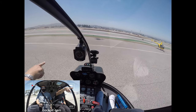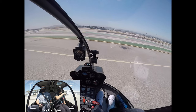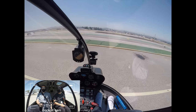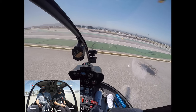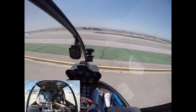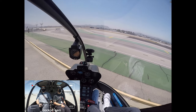Let's offset to the left of this black spot, and then we'll turn, and then we'll sidestep over. All right, keep the body here. Careful, you're not yet.